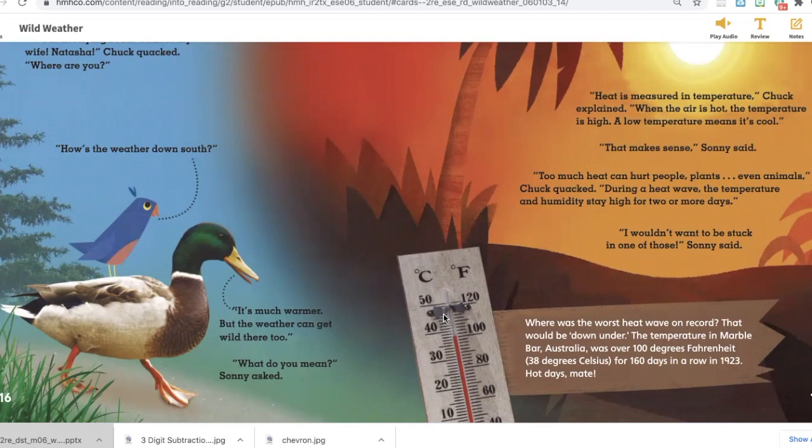Let's take a look. Heat is measured in temperature, Chuck explained. When the air is hot, the temperature is high. A low temperature means it's cool. That makes sense, Sunny said. Too much heat can hurt people, plants, and even animals, Chuck quacked. During a heat wave, the temperature and humidity stay high for 2 or more days. Oh, I wouldn't want to be stuck in one of those, Sunny said.